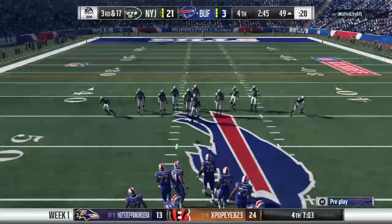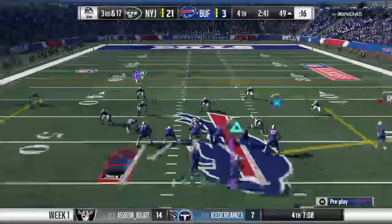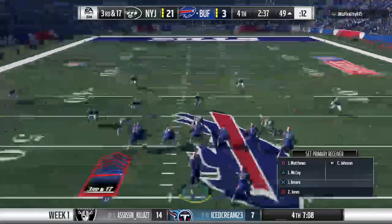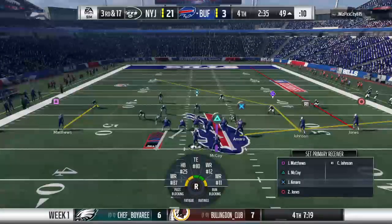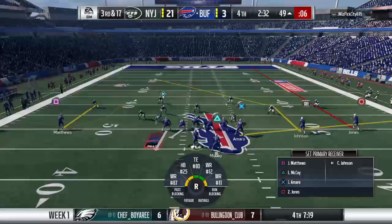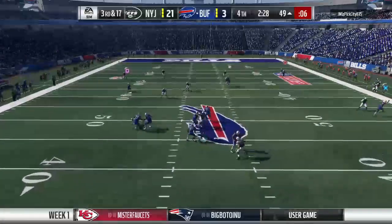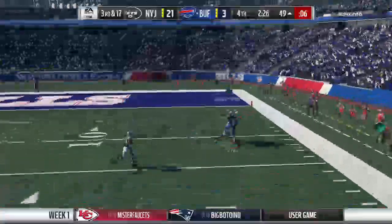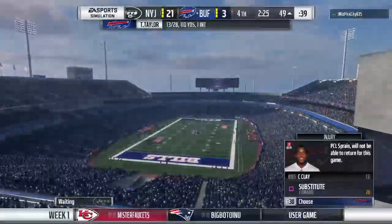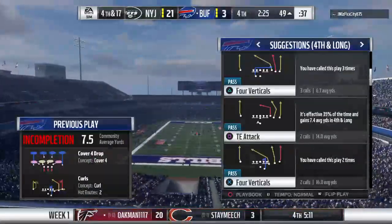3rd and long. Taylor and company hoping to regroup after the sack. Out of the gun, it's Taylor. He'll rifle this one deep right side. And incomplete. He can't hang on. Would have been a nice catch. Instead, it brings up a 4th down.